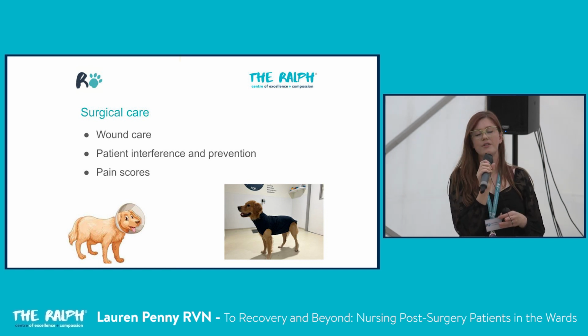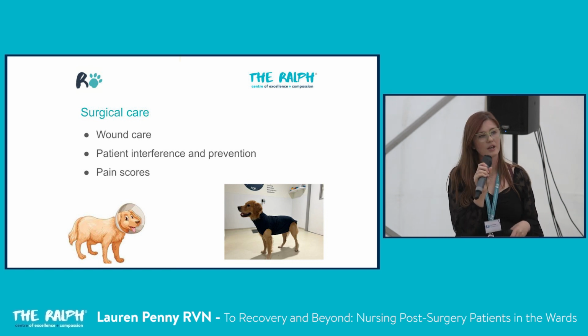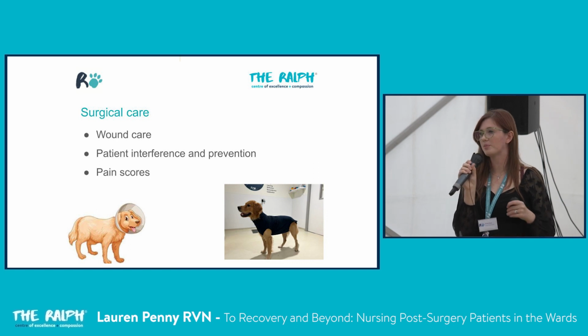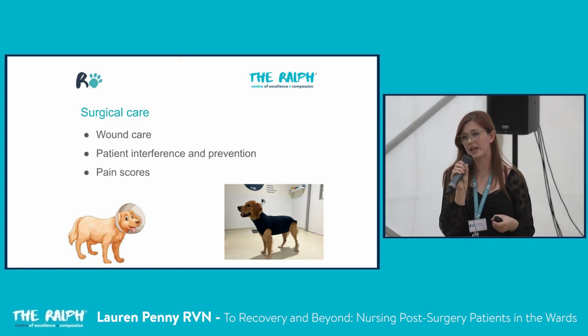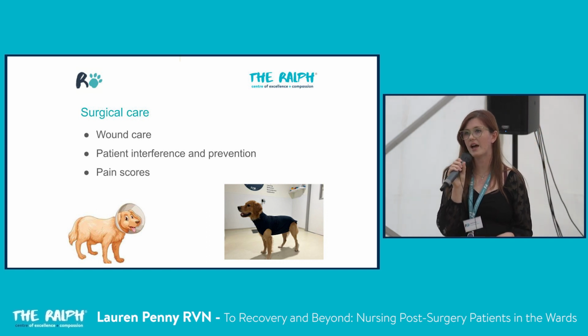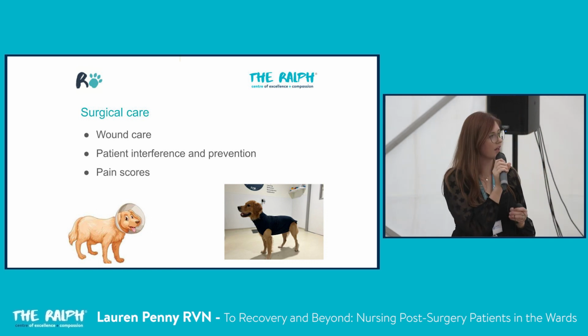We also need to make sure that there is no patient interference or environmental interference as well. So if it's flapping in the wind or they've managed to pull it off, we'll have to take it off and replace it. And also then it gives us a good chance to look at the wound to make sure that it is healing okay, that it hasn't got red or starts to discharge or anything like that.